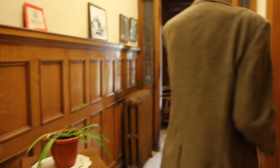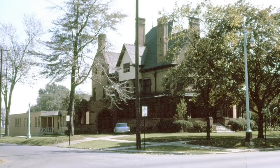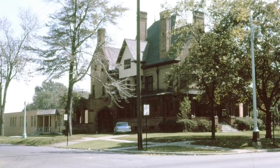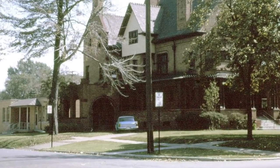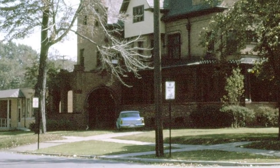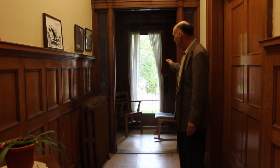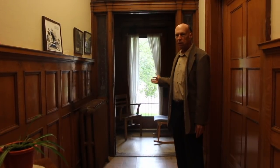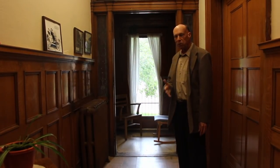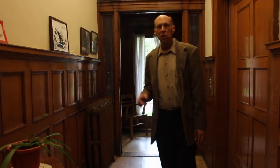And this side door here, on the outside, there used to be a bricked, arched carriage port, so that the carriage, or later the car, could move under a partition there that kept them out of the rain. They would step up the steps and into the house. And like most families, the family usually used the side entrance rather than the main door. And now we'll go into the next room, which was the library of the house.